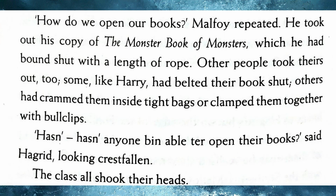How do we open our books? Malfoy repeated. He took out his copy of the Monster Book of Monsters, but he had bound shut with a length of rope. Other people took theirs out too. Some, like Harry, had belted their books shut. Others had crammed them inside their type bags or clamped together with bull clips. Hasn't anyone been able to open her books? Said Hagrid, looking crestfallen. The class all shook their heads.